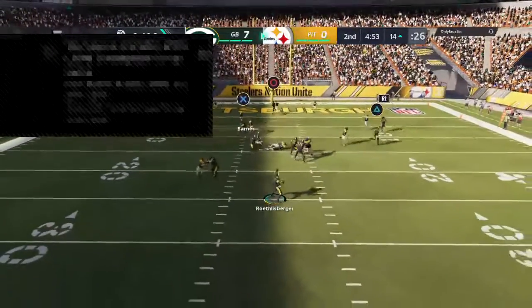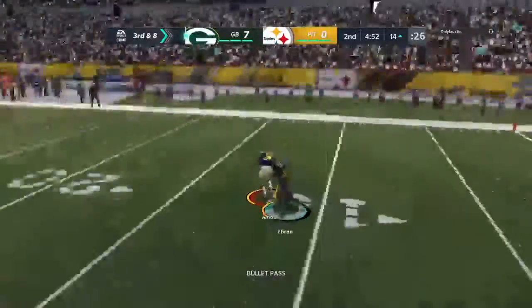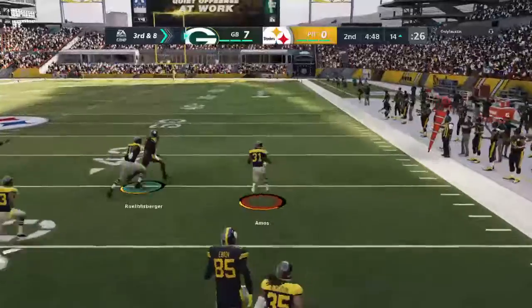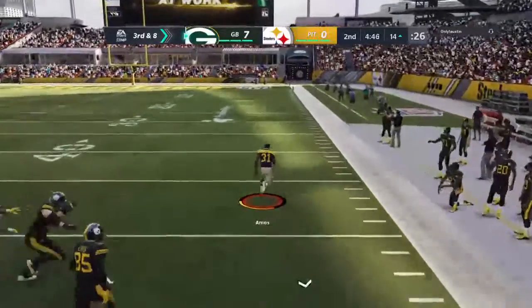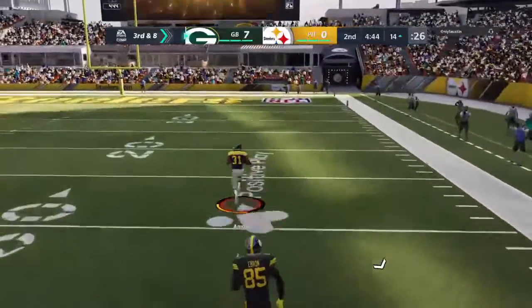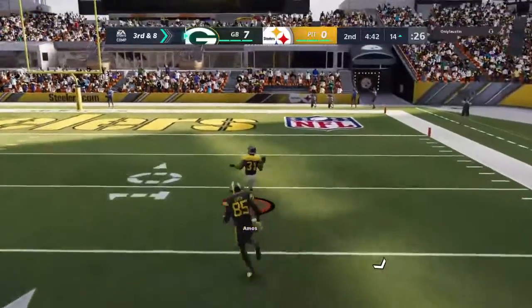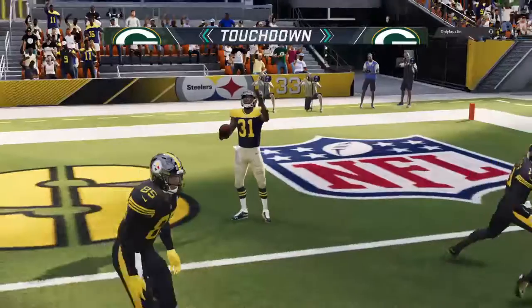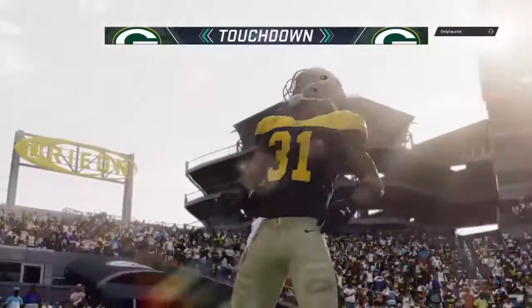From the gun, it's Roethlisberger. And Big Ben intercepted a 3rd time. Adrian Amos with a pick. And now look at him go. The 30. Uh-oh. And into the end zone. It's a pick 6 and a Packer touchdown.